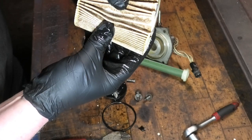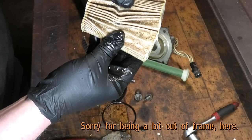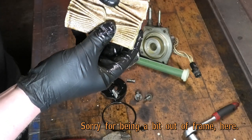Yeah, now you can really see that it's just covered in that brown slime in there, so this is definitely why it was running so bad. We just weren't getting enough fuel through this.